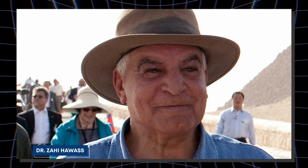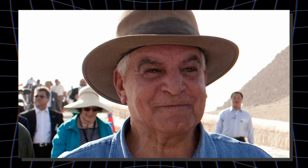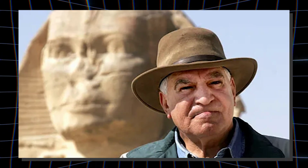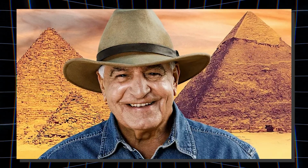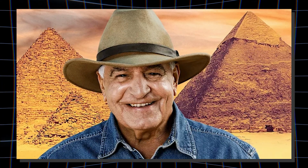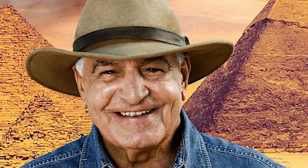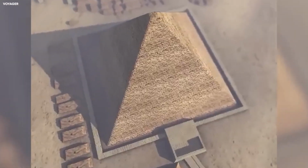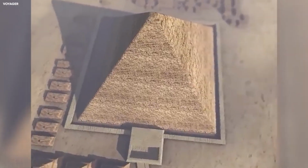Dr. Zahi Hawass, the former Egyptian Minister of Antiquities, was one of the loudest critics. He said the scans were lies and called the science fake. He insisted that no city exists under Giza. His comments reflected the view of much of the traditional archaeological community. Mainstream archaeologists dismissed the discovery as fringe pseudoscience. They worried about protecting the history that had been taught for many years.